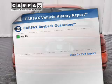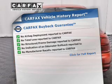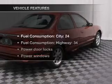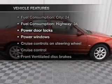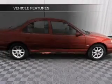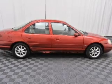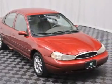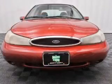This vehicle comes with a Carfax report, which reduces your buying risk by providing the vehicle's history before you purchase. And with these notable features, you won't want to miss out on the opportunity to own this amazing ride. Power door locks, power windows, cruise control, an AM/FM stereo, power mirrors, power steering, an adjustable tilt steering wheel.